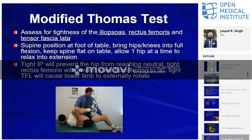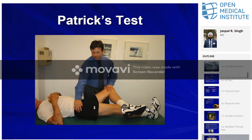So this is an exam maneuver that you can do just to test hip flexors, not necessarily for SI joint. Patrick's test or FABER test, which is flexion, abduction, external rotation. If the test is positive, the patient will report posterior buttock pain. If they report groin pain, and that's something I have to tell the residents.